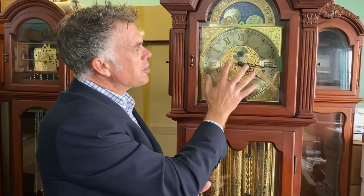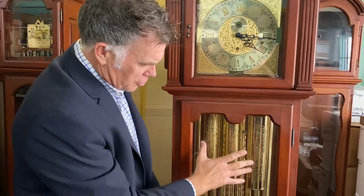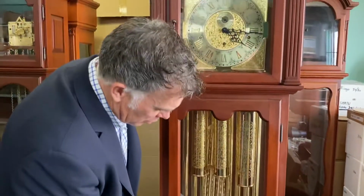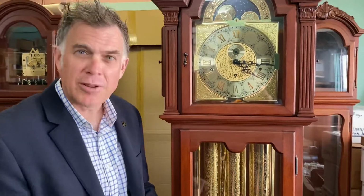So this is a German dial, German hands, German canisters. We pour the lead that goes inside there locally, and then we've got a German pendulum, and this particular one is fitted with tubular chimes. So when the hammers hit those long brass rods, they give out the sound.